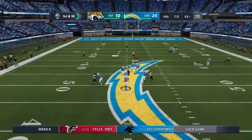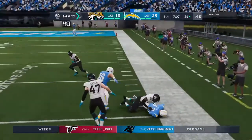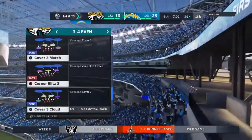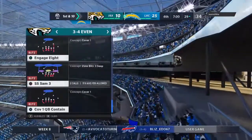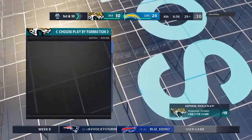From the shotgun, here's Herbert. To the sideline, that's taken in by Allen. And he's taken down inside the 30. Back-to-back nice gains. That one for 14 yards and another first. First and 10 at the 29-yard line.